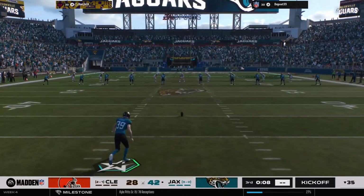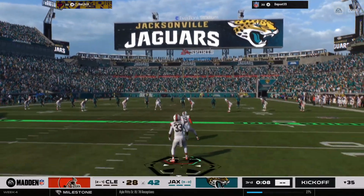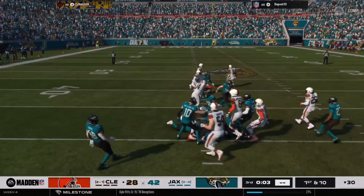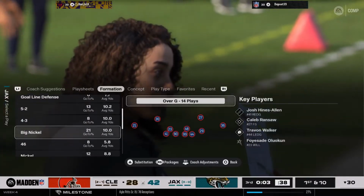Cam Little to kick off for the Jaguars. All set for the kickoff. Little with the honors. That's going to be taken in at the 8. And in the end, Brock, a pretty exciting touchback as the return comes out to the 30. Their own 30-yard line.